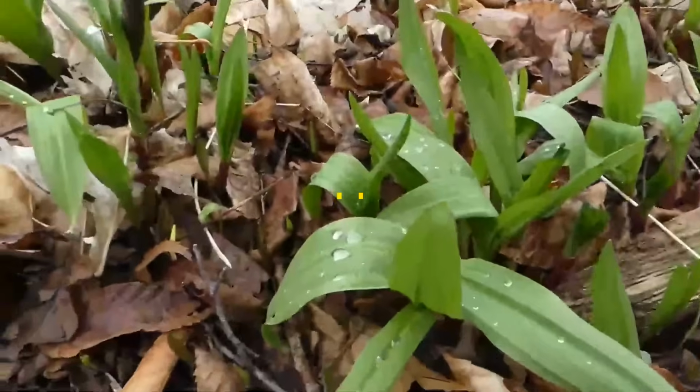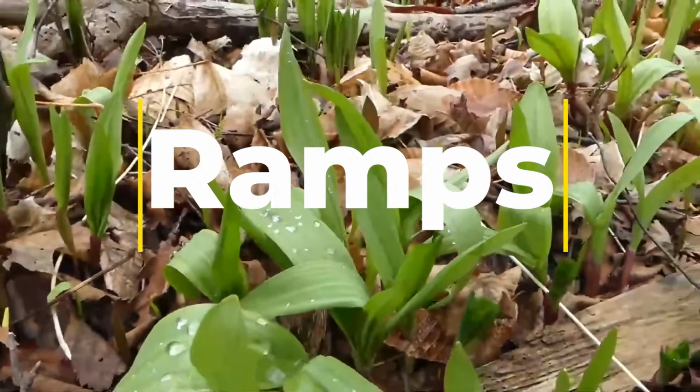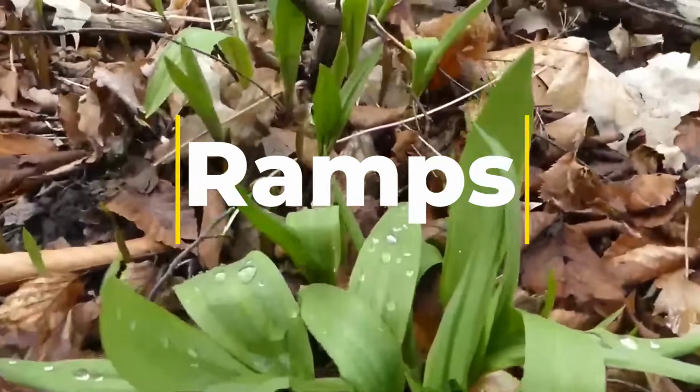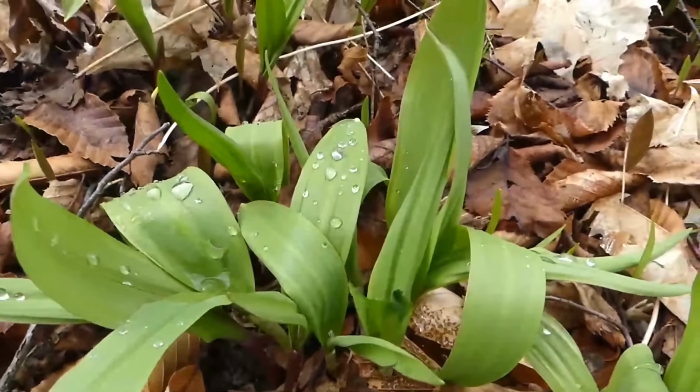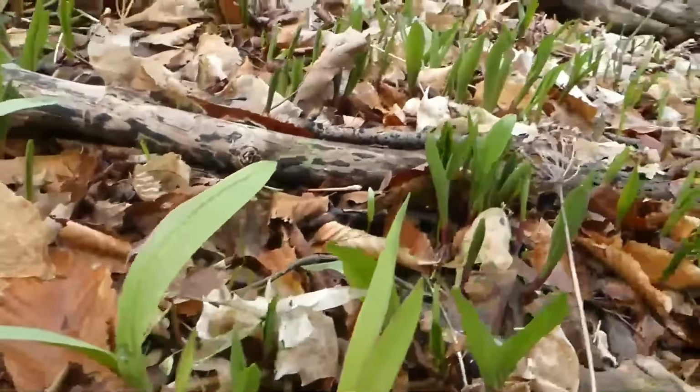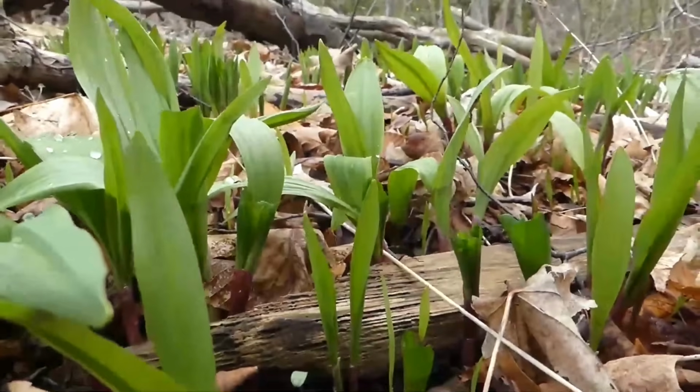Wild leeks, also known as ramps, are a type of wild onion that looks very similar to, well, leeks. They're a bulbous plant with large dark green leaves that sort of look like the shoots coming out of the ground. You'll often find them in Georgia around early April, but do take care when harvesting them.